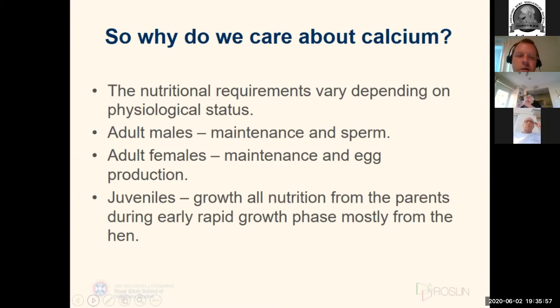So I suppose our main concern about calcium, as we said, is that they need it for maintenance of their body skeleton and normal physiology, but they also need it for egg production when we're looking at our females here. And obviously the juveniles are reliant on their growth from parental nutrition. And this food mostly will be coming from the hen at that point.